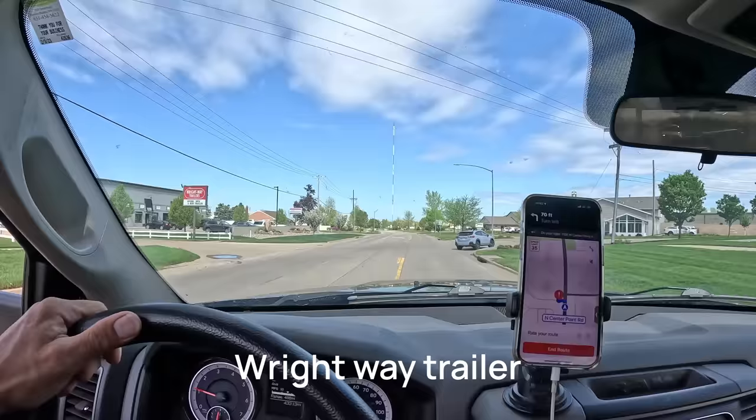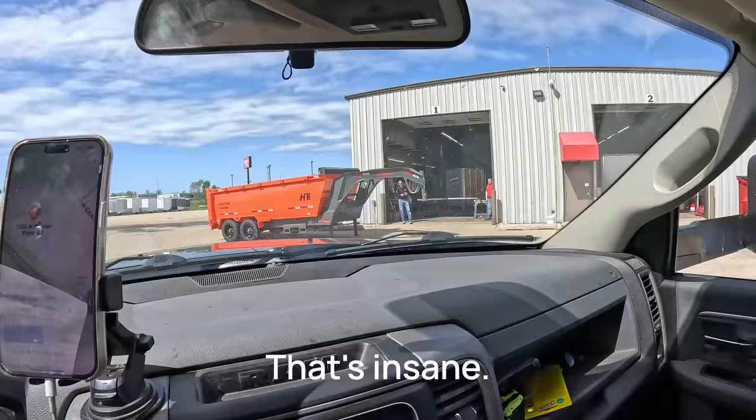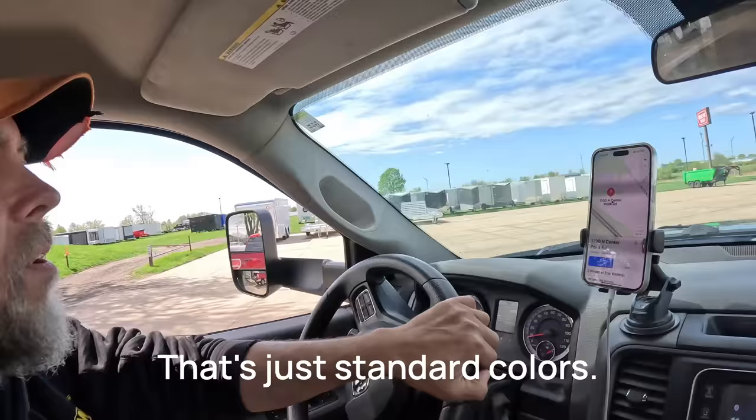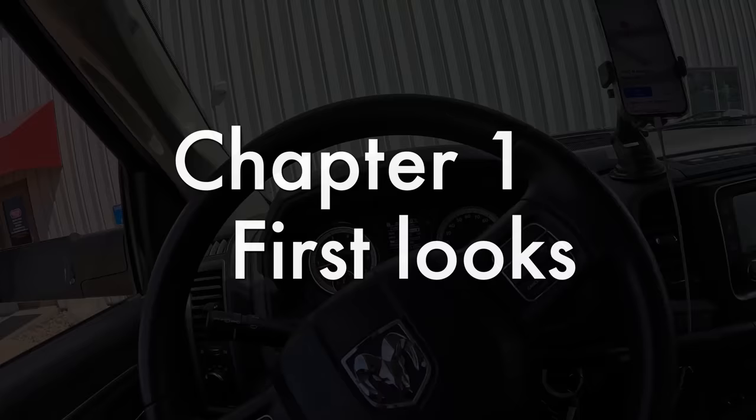Right Way Trailers, spring into a new trailer. Heck yeah, let's do it. That's insane. Oh, holy crap, that's not a specialty either, that's just standard colors. Oh my god, look, they got more of them. Why am I whispering? I'm on camera. That doesn't make sense.